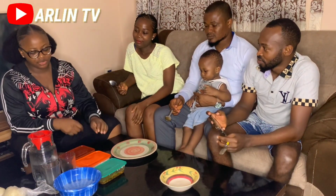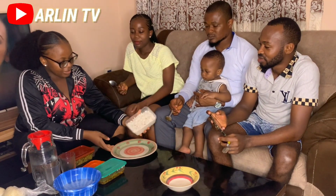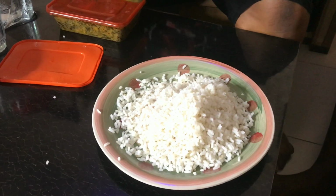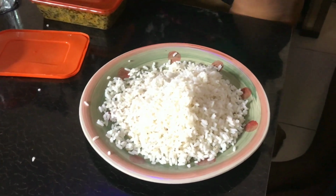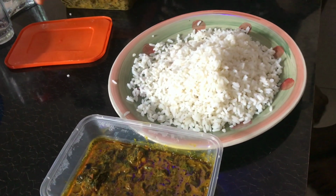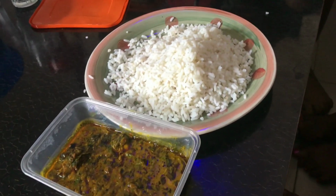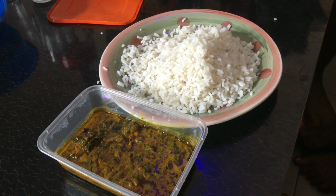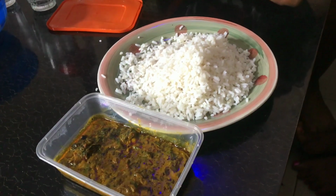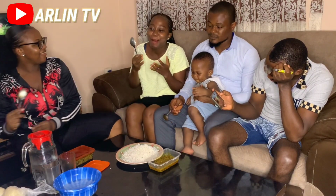Okay, so the next meal we'll be trying out is white rice. This food, when I come in, they chop banga and rice. It was weird at first. The ideal thing is to put it beside it, don't put it on top. Okay. You that know your food, before you can test us, tell us what is this. This is rice.